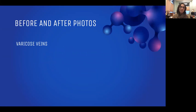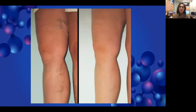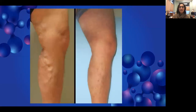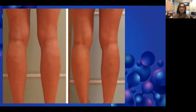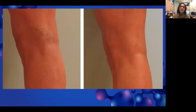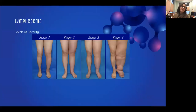So I'm just going to show you some before and after treatments of varicose veins that we've done, again, using our minimally invasive techniques. And these are unretouched photos. And then some spider vein treatments that we do as well. So as you see, we can get some very nice results for these treatments, very good cosmetic results as well.